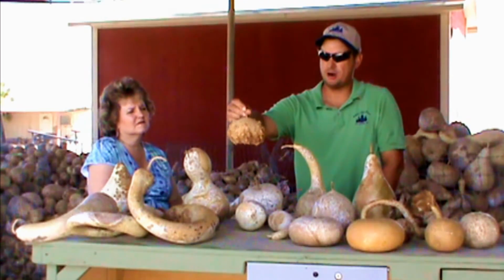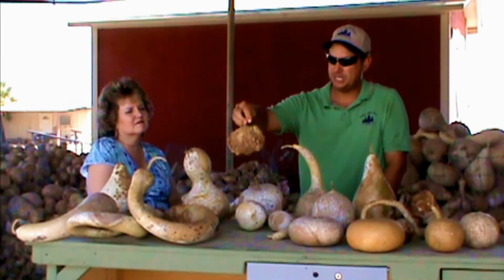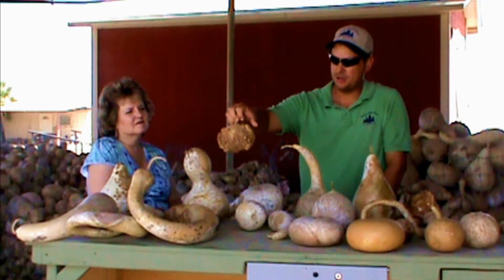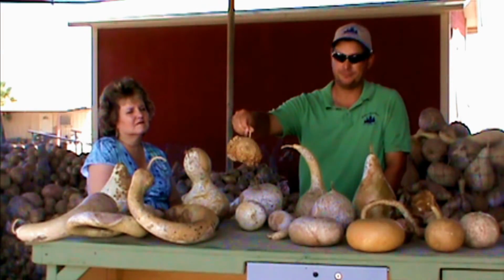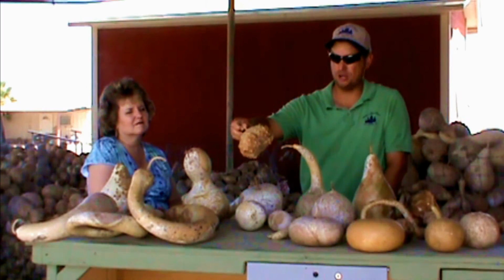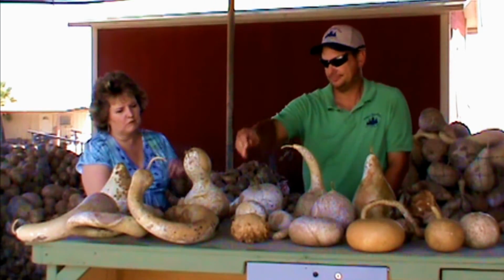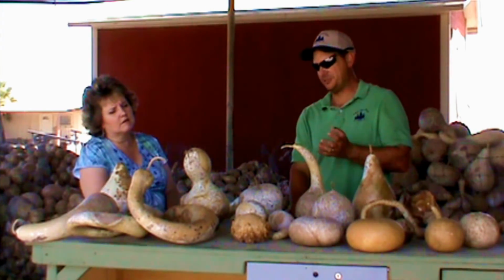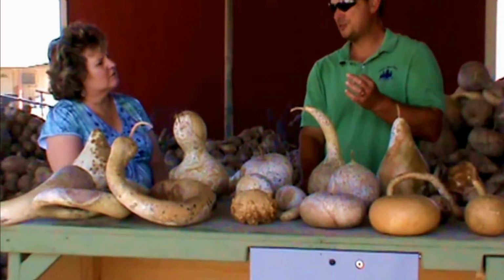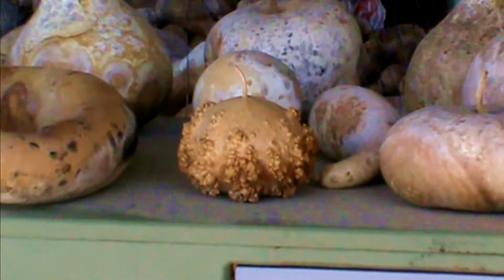Next we have the regular hard shell Warty Gourd. It is a unique one being that it has all these bumps that are not a fungus or growth or bacteria, it's actually part of the shell. And they work really good for doing small bowls, nut, and candy dishes. But you don't remove the warty part. Correct. Yeah, you leave the warts on. If you try to remove them, it reveals kind of a corky surface that doesn't look as good as if you'd left them on. Okay.